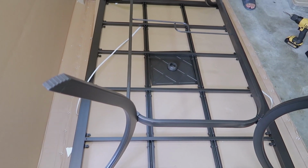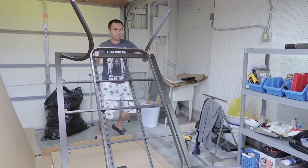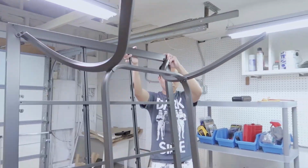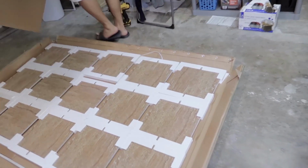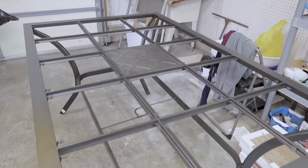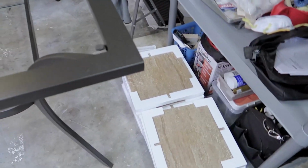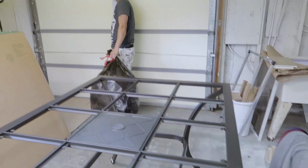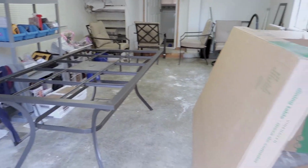So there's about 14 tiles total. Ta-da! The tiles. Is it damaged? No, it's not. Is it heavy? The table is done. We did not put the tiles on top since we were moving it to the patio later on. And someone's throwing away the trash. Open that garage door. The mess.